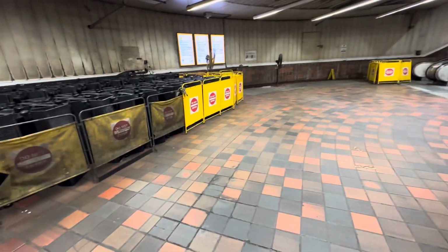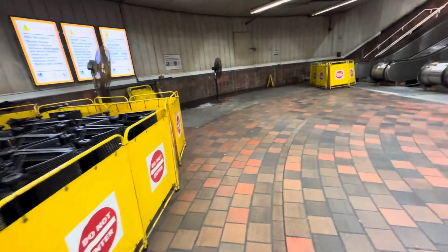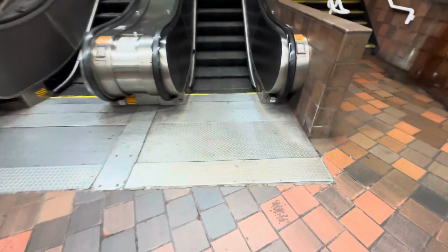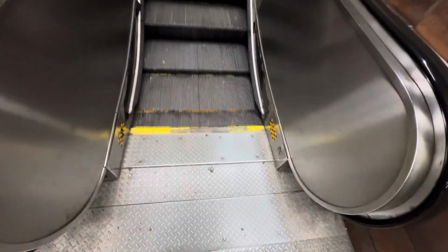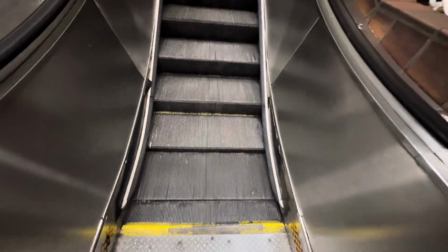All right, people. We are here at Porter Square in Cambridge. And you are about to see one of the longest escalators in this station. And here they are. I believe these are Montgomery's. With that being said, let's go for a ride.